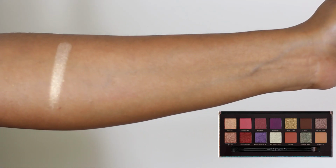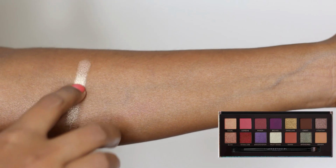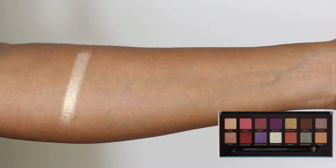So the first color in this palette is called Soleil, which is a more peachy gold, muted gold, peachy sort of a color. It's a very standard metallic shadow, and I think it's there in a lot of palettes. It's not a very unique color, but I think the quality of the shade is really nice.